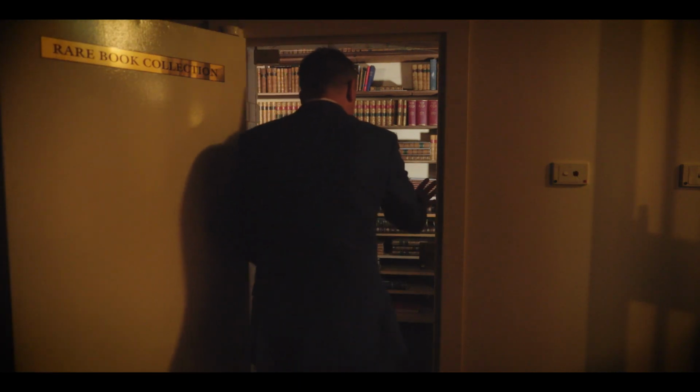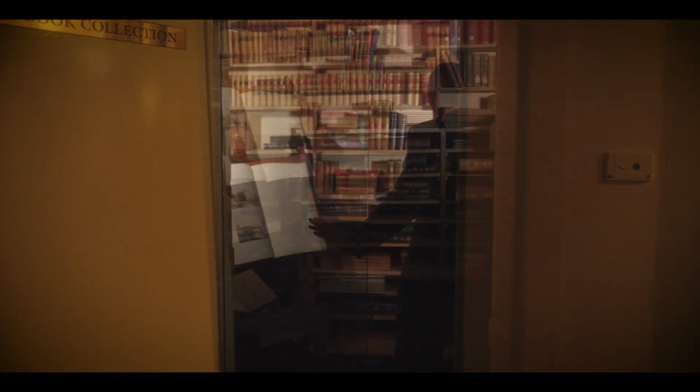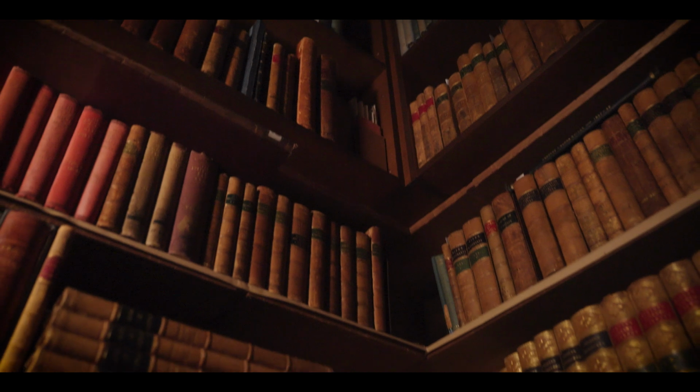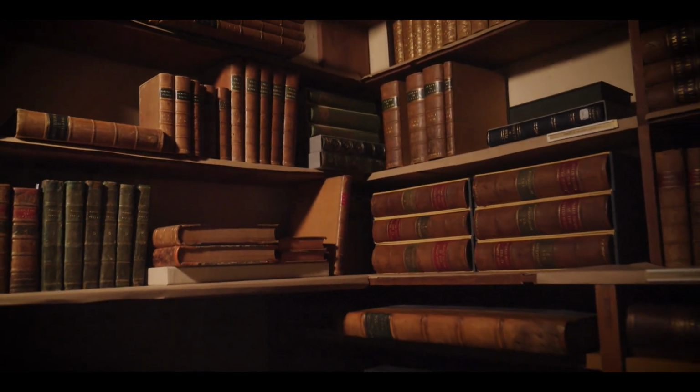Parliamentary Library has several secure vaults, one of which houses our collection of rare books. Our oldest book is a 1637 publication of the Bible by Cambridge University Press. These items are not for loan, so this is a rare opportunity for a close-up inspection.